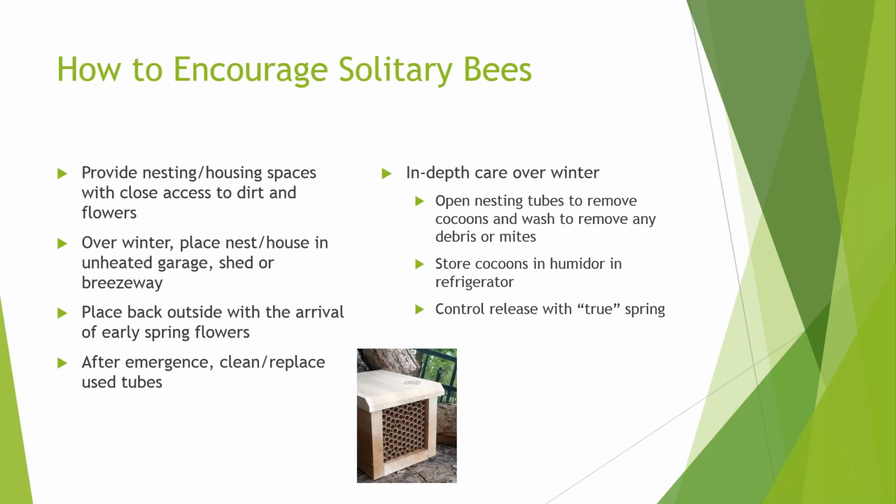And some information on encouraging the solitary bees. It's important to provide nesting and housing spaces with close access to dirt and flowers, as well as water, somewhere for the bees to stop for water and to create the mud that they will need to cap the tubes.